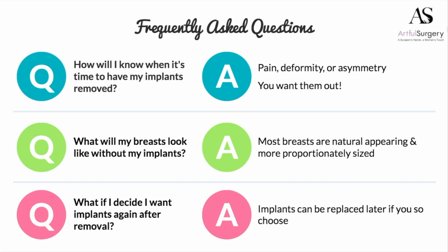Women are always worried about what they're going to look like without the implants. And in my experience, most women have normal, natural appearing breasts without any additional scars or lifts once the implants are taken out. And should you take out your implants and decide down the road that you really want something else back in, you haven't burned any bridges, and you can absolutely have a re-augmentation at any point in the future.